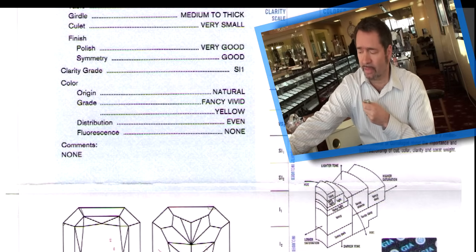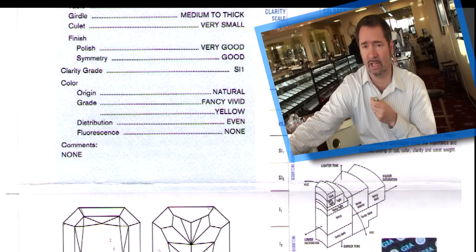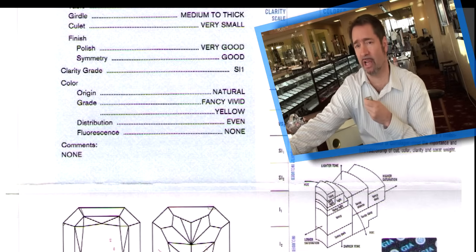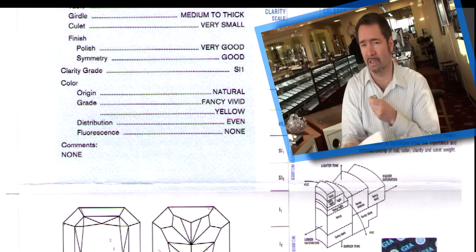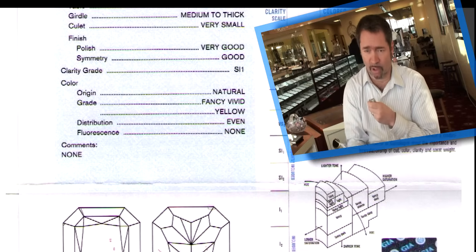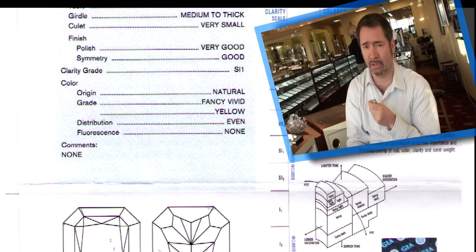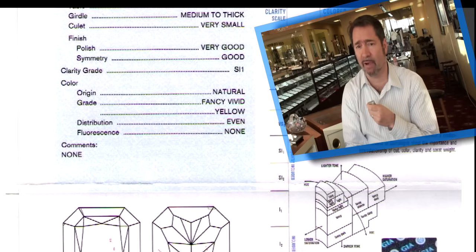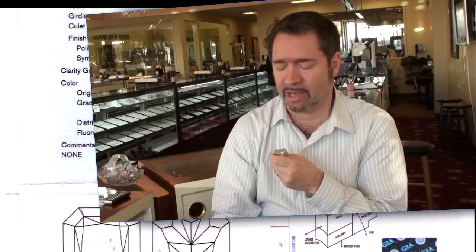So then it also lets you know the distribution of the color. And in this diamond, it is even. We generally are going to look for that in the fancy colored diamonds that we acquire for our clients, because we like a nice, even distribution of color throughout the diamond. Colors aren't always evenly distributed. And then the report will also tell us if the diamond has any fluorescence or not, which is usually blue, but can also be different types of colors in fluorescence.